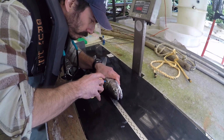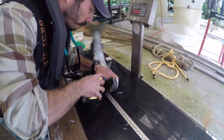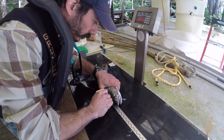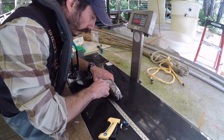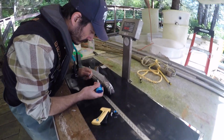It says no. Oh, it is definitely a female. Yep. So there's a little bit of pain there. That's why she squirted the eggs out. Yeah. She's got a lot more eggs in there.